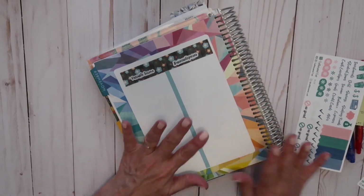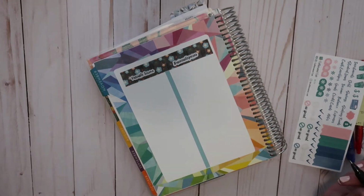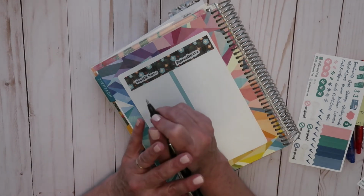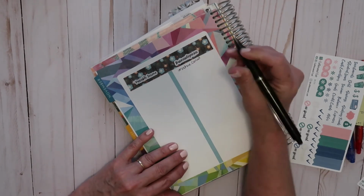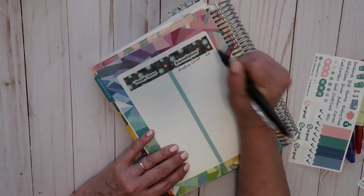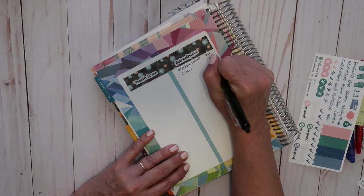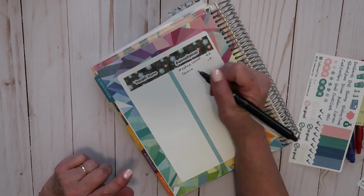For my variable income and my business expenses, I'm just looking at this over here. Okay, so we had Creative Cloud, which is new for us, and that was $32. We have Canva, and that was $13, and that's a monthly subscription.